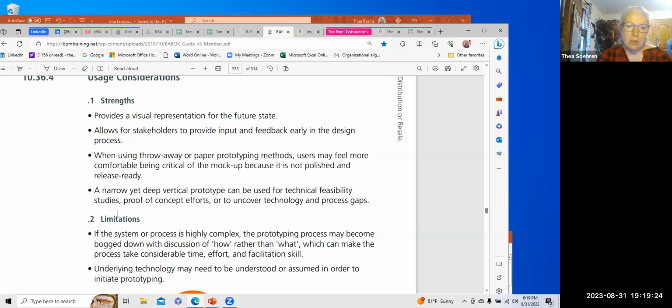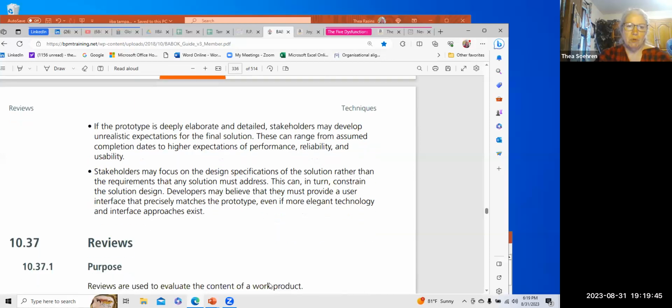Limitations: if the system or process is highly complex, the prototyping process may become bogged down with discussions of how rather than what, which can make the process take considerable time, effort, and facilitation skill. Underlying technology may need to be understood or assumed in order to initiate prototyping. If the prototype is deeply elaborate and detailed, stakeholders may develop unrealistic expectations of the final solution. These can range from assumed completion dates to higher expectations of performance, reliability, and usability. So don't prototype more than you can develop.